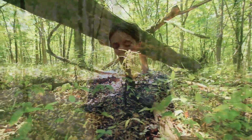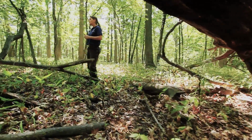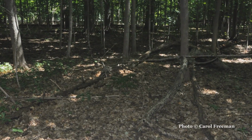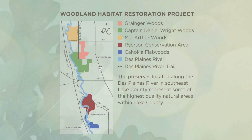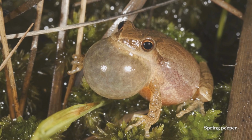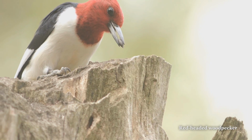This loss is due to fragmentation from development, a lack of fire disturbance, and an overall increase in tree density, causing shade in the understory and inhibiting the growth of young oaks and other plant species. Selective thinning of the overstory trees will occur at Granger Woods, Captain Daniel Wright Woods, and MacArthur Woods this winter. This selective thinning will increase light availability at ground level, encouraging the growth of young oaks from seedlings to saplings. In addition, this increased light availability will improve the overall biodiversity of the plants and animals that rely on these communities to survive.